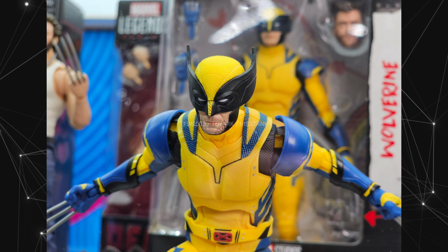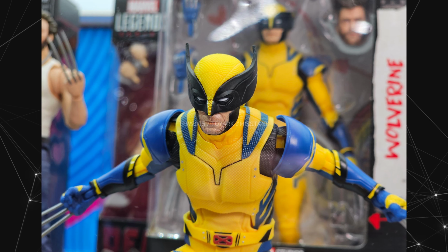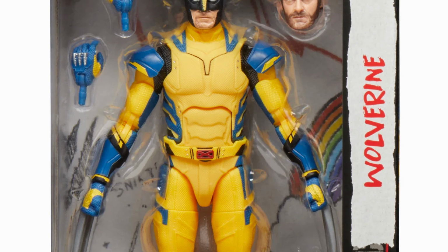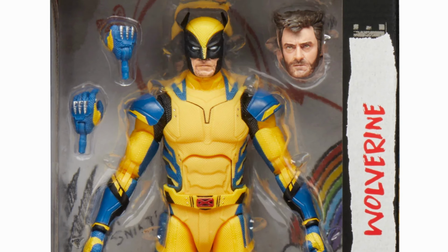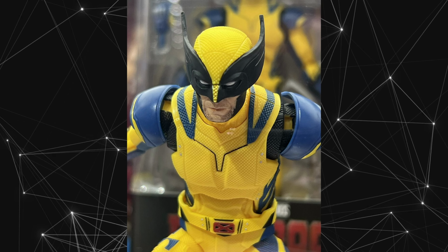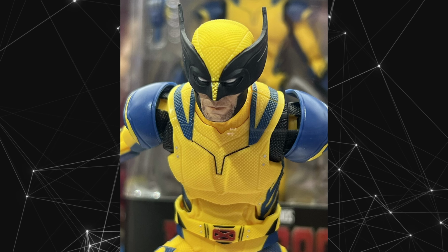But the movie Wolverine figure in the yellow and blue uniform is pretty darn ballin' looking, especially the likeness. The likeness is pretty darn close to Mr. Wolverine himself, Hugh. It's got a lot of really good texture work on it. Obviously, I wish there was some battle damage, some paint details. But Hasbro, they leave that stuff up to you.